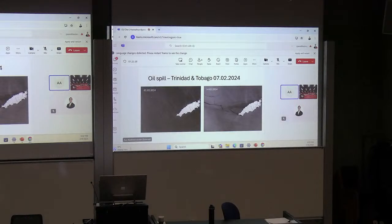And here's an example of the use of SAR images. Here's an oil spill in Trinidad and Tobago in February last year. We see an image from the 2nd of February, before the ship stranded here in the south of this island. And then a week later, we can clearly see that the drop in backscatter indicates the oil spill drifted to the west here.